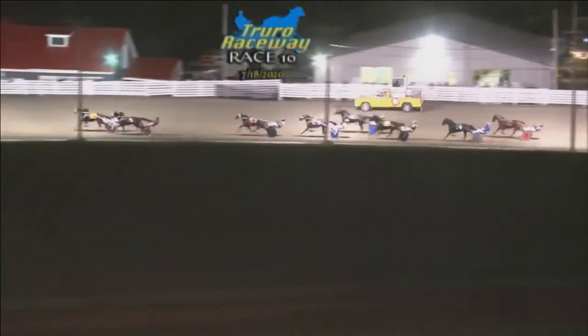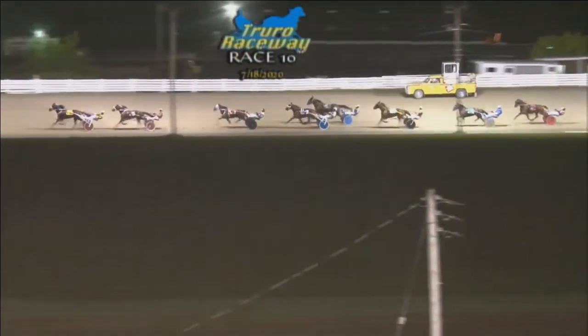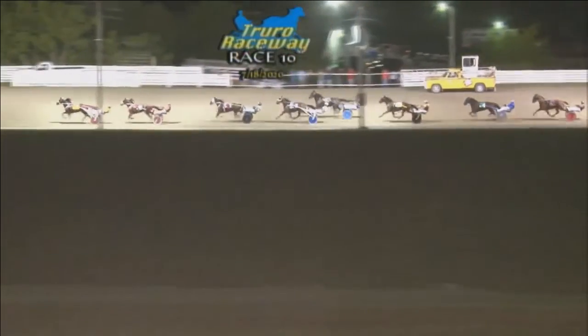On the limb in 5, that's Catch 22. Then coming away 6th is Brookdale Jim. Back there in 7 is Lady in Paradise, and the early trailer is Well Did. They race on past the opening quarter.